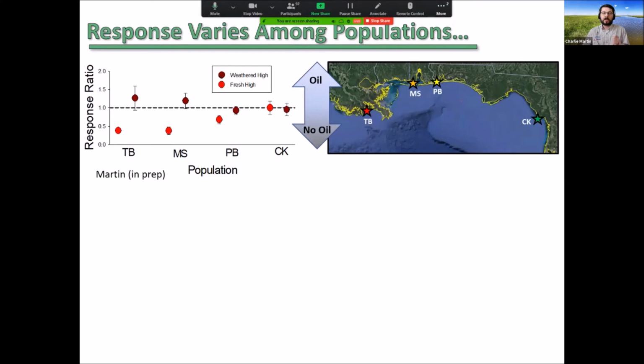And so this response decreases as you move east, which is really an important finding in terms of the predictive framework that we can develop for, hey, what if an oil spill hits on the Gulf Coast of Florida? There might be much different results than what we saw in Louisiana. And again, we saw that weathered oil they did not respond to.